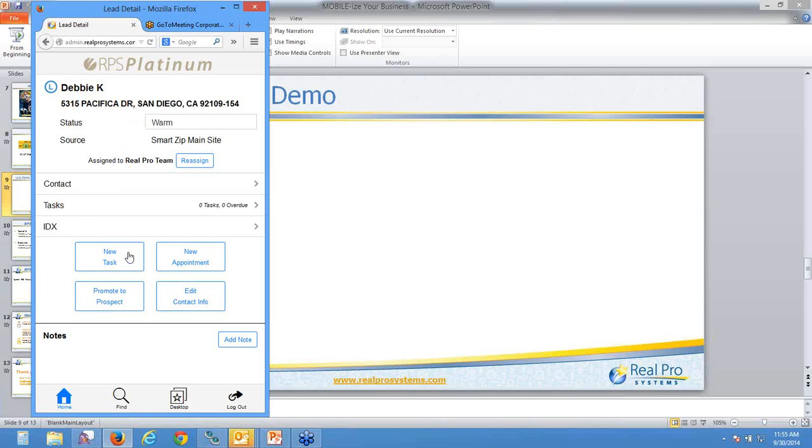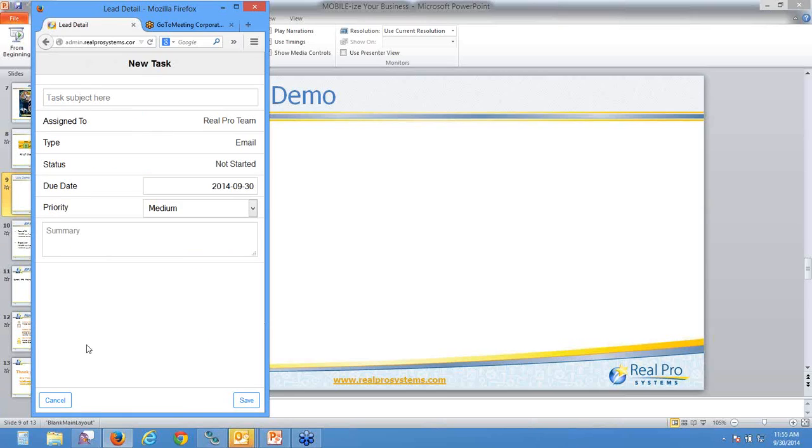It's very simple. And then from here, you can actually add a new task. So maybe your team, you need to call everyone 3 times in the first week when they're a new lead. I can actually assign a task to myself and make sure that this gets taken care of and nothing slips through the cracks.